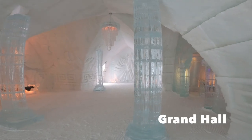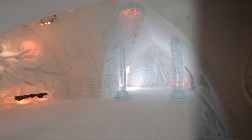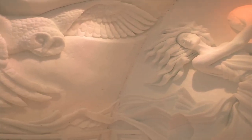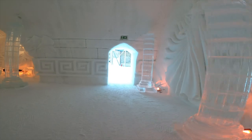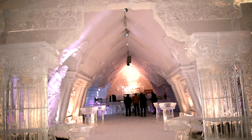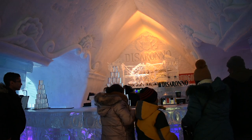We start in the Grand Hall. The walls are giant blocks and carvings made of snow. We see sculpted ice columns and an impressive ice chandelier hanging overhead. That is real snow and ice. And here's the ice bar where you drink out of actual ice glasses.